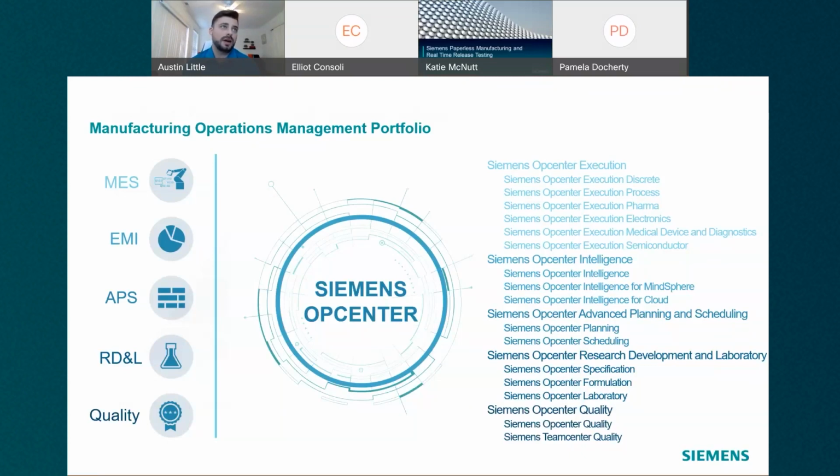And a couple other platforms that we'll lightly touch on are EMI. So this is your Enterprise Manufacturing Intelligence Systems, APS for Advanced Planning and Scheduling, and RD&L, or Research, Development and Laboratory. LIMS, or Laboratory Information Management System, might also be a common terminology that you're hearing in the industry. And then we have Quality. So this is enabled by our Ops Center Quality and Teamcenter Quality.